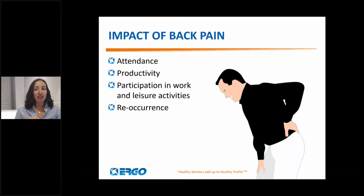Now, back pain is clearly an issue for a number of reasons. It can have effects on attendance at work. It has clear researched effects on productivity. People are less productive at work when they're uncomfortable and suffering from some amount of pain. But we don't want to undersell that this also affects people's abilities to participate in not just work, but also the leisure activities and family activities that they do when they leave work. And having those things in your life is very important for mental health as well, making sure that work balance is maintained and people don't go home from work and then just have to lie down because they've got terrible back pain.